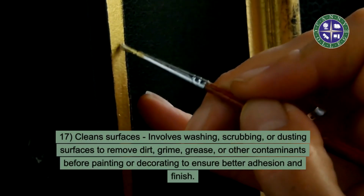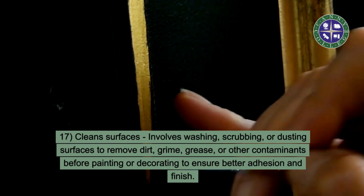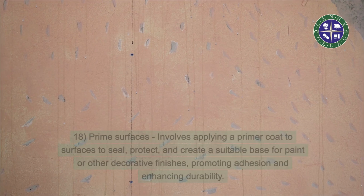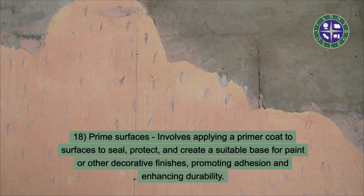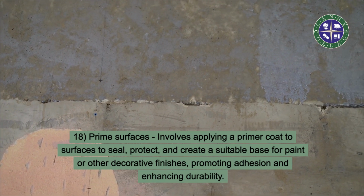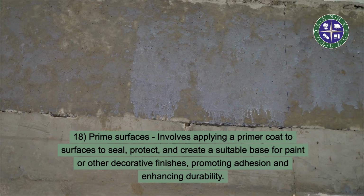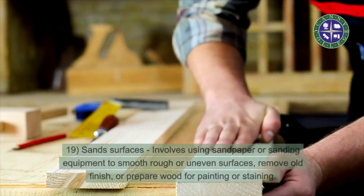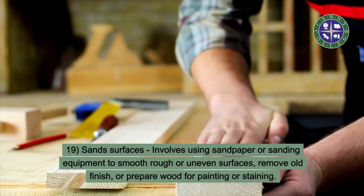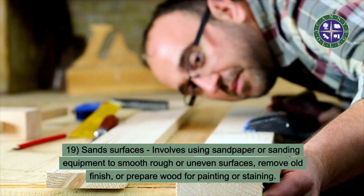Involves washing, scrubbing, or dusting surfaces to remove dirt, grime, grease, or other contaminants before painting or decorating to ensure better adhesion and finish. 18. Prime surfaces. Involves applying a primer coat to surfaces to seal, protect, and create a suitable base for paint or other decorative finishes, promoting adhesion and enhancing durability. 19. Sand surfaces. Involves using sandpaper or sanding equipment to smooth rough or uneven surfaces, remove old finish, or prepare wood for painting or staining.